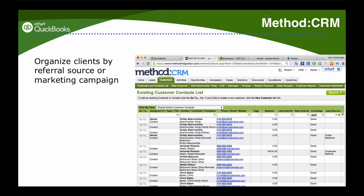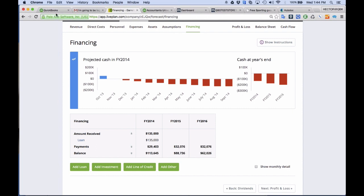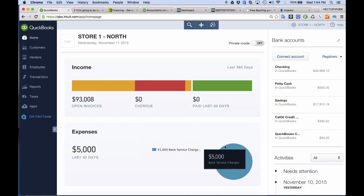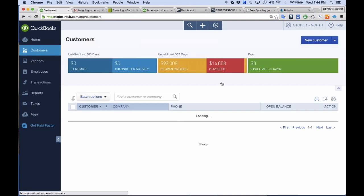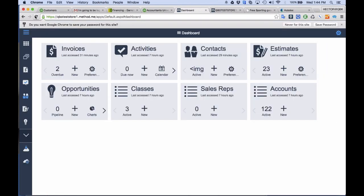So this is a screenshot of the old method, and it's very similar to the new one. With this screenshot, for example, I basically have all my customers that are in QuickBooks. Let me show you that real quick, because I think that helps provide some context. So let me log in to QuickBooks and show you that piece. I'm going to go into customers, and basically I have all my customers in QuickBooks, and that in Method is going to be pretty much the same.